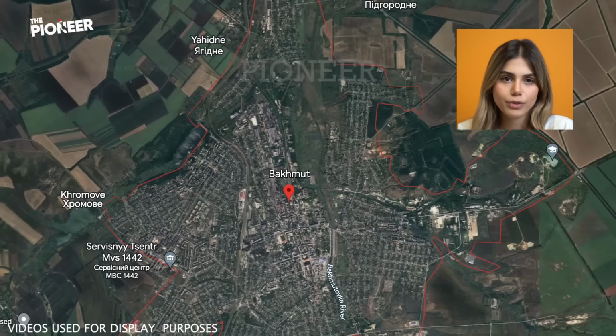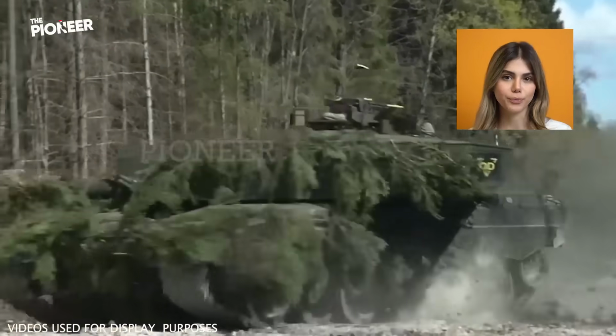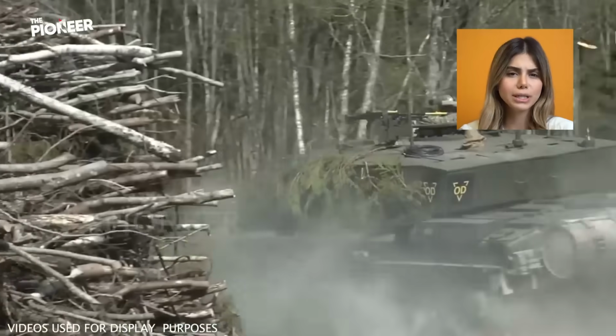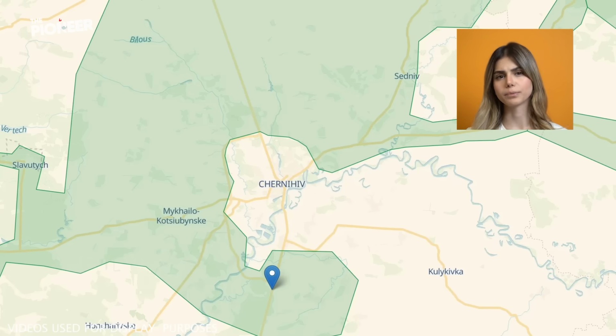Let's start today with the Robotyne sector of the Zaporizhya front line. As you know, the Ukrainian army has reached a critical stage here. First of all, I would like to point out some sources supported by the Russian leadership underestimate the areas captured by the Ukrainian army in this region.